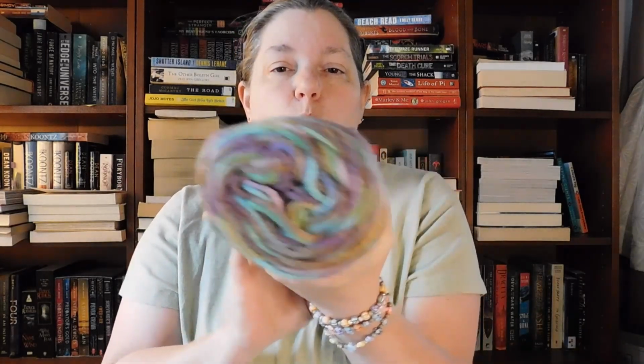Okay, so the rest of everything that's in here, it's all brand new. It is all number 4 medium worsted weight. It is all 100% acrylic. It is Red Heart with Love, and then the rest of it is Red Heart Super Saver. Okay, the Red Heart with Love, this color is called Water Lily.